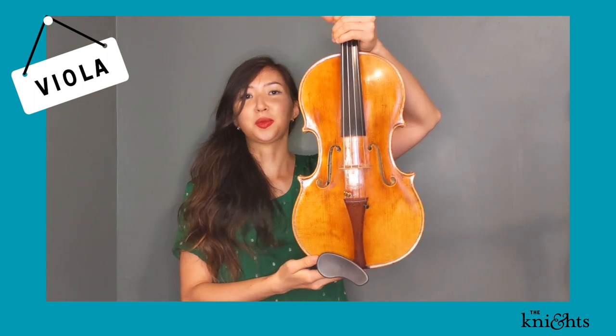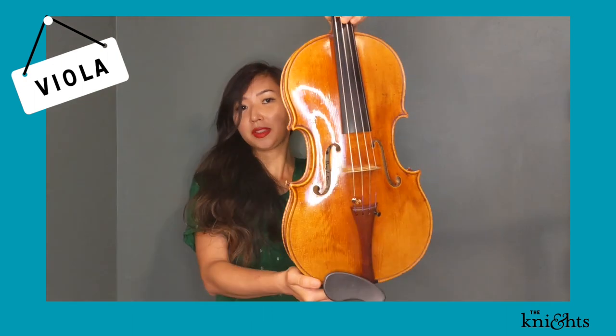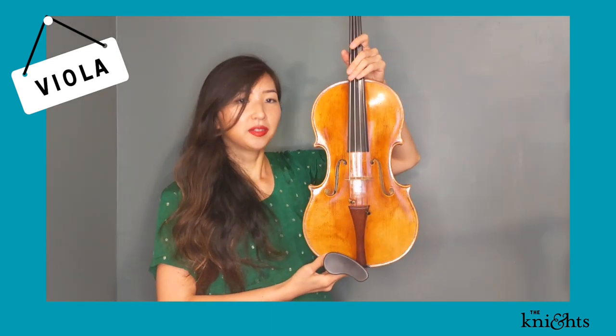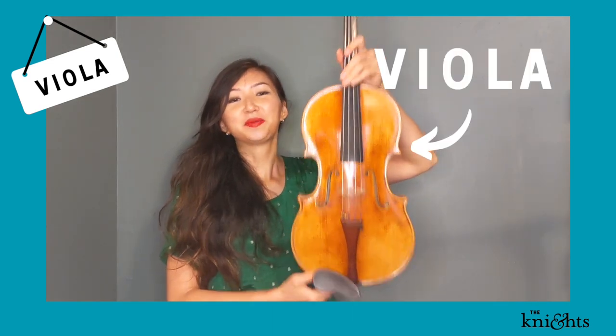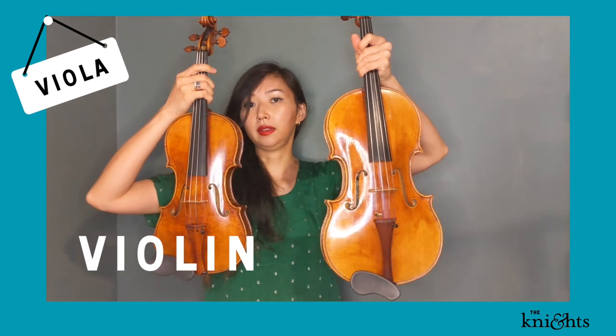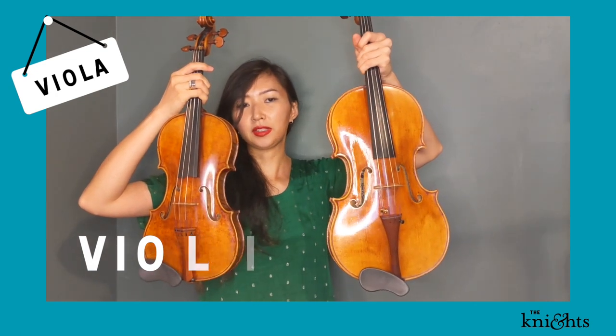But anyways, I am here to tell you a little bit about this instrument. Can you tell me what the name of this instrument is? If you said viola, you are correct. Now, the viola looks a lot like another instrument. The violin. Do you see how they're different?